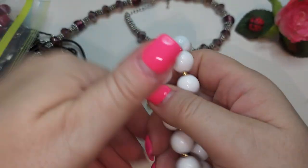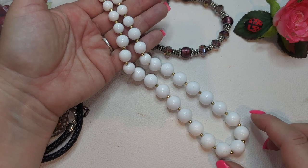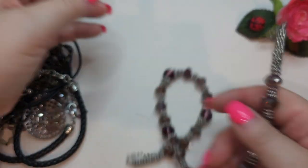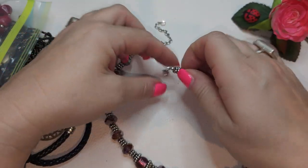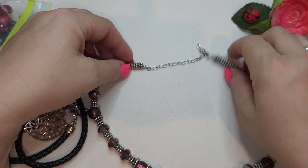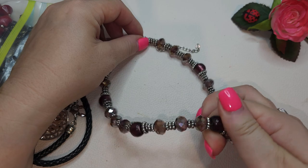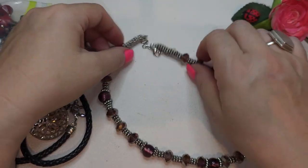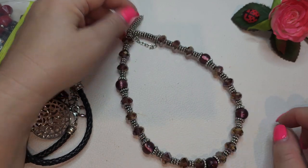White plastic beads. They're a little bit graduated from smaller to bigger. Very clean, very nice necklace. Good condition. Silver tone necklace. No name. Silver tone closure. We have glass beads and iridescent faceted beads.